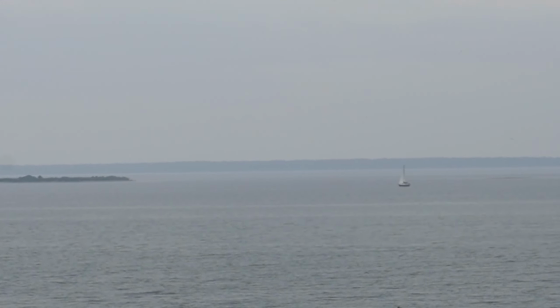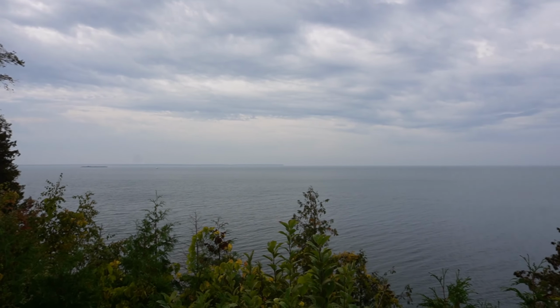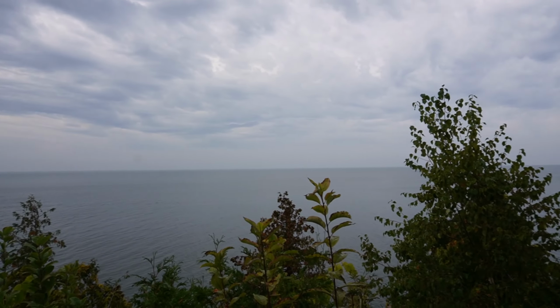This is so frustrating, this rain. It's just so persistent. It's on and off. It's mid-60s here in Door County. It was supposed to be sunny and beautiful. We're making the best of it, though. We are having a good time.